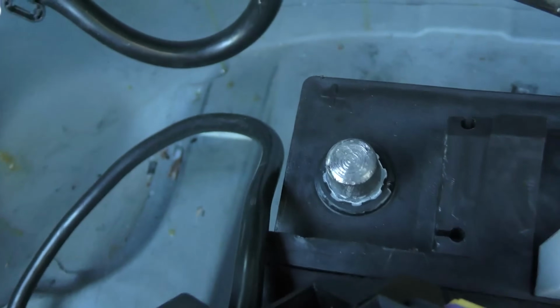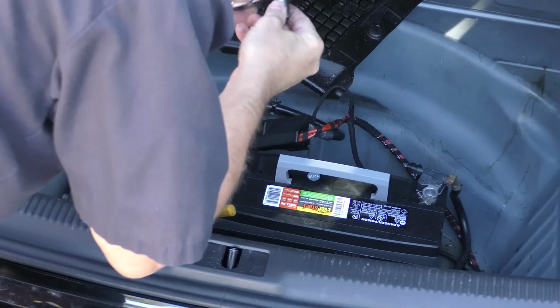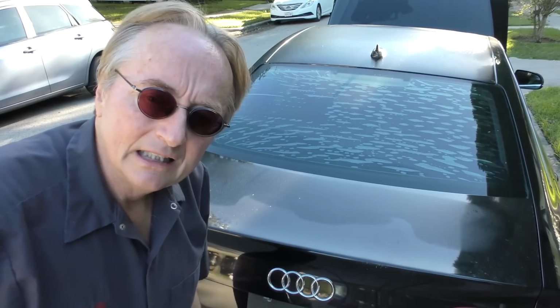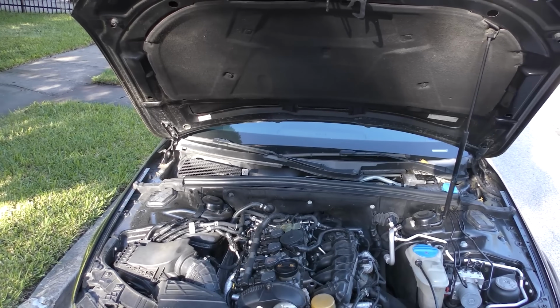This is negative ground because it bolts to the frame. And the other side says positive. So that means this one's the negative. We'll hook it up. So we'll put the negative on and tighten it up. 10 millimeter. That's tight. And we'll do the other side. Let's pray I can start it up and pull it in the driveway and figure out what's going on with this clunker. Well, here goes nothing.